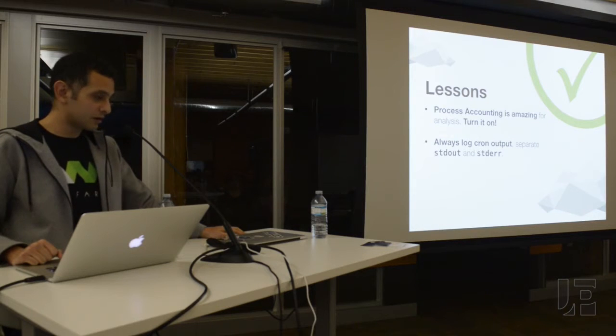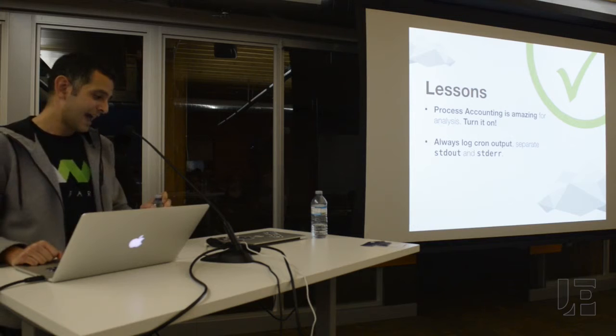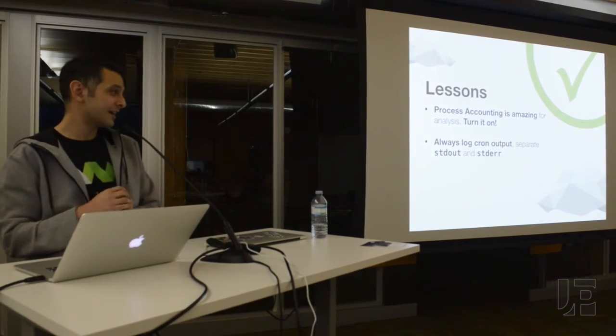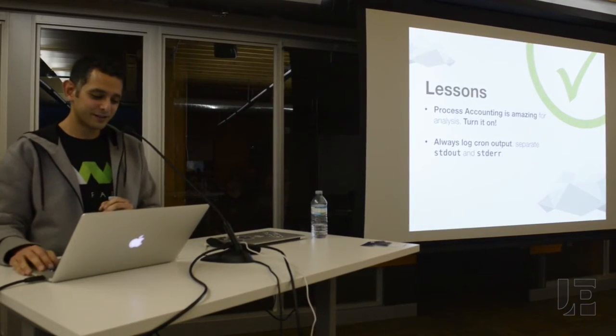Next thing is always log cron output and separate standard out and standard error. Had we logged the cron output, it probably would have saved us a lot of headache, but then it wouldn't have made for a good talk, right?